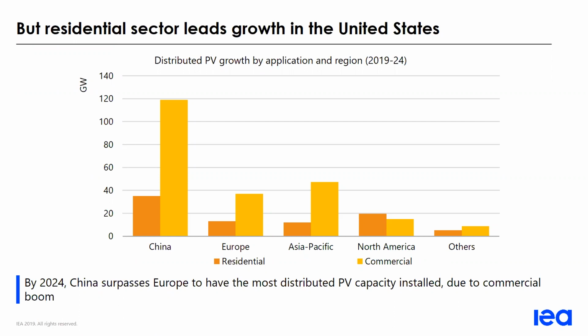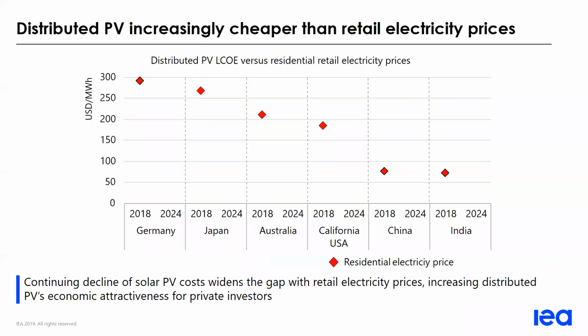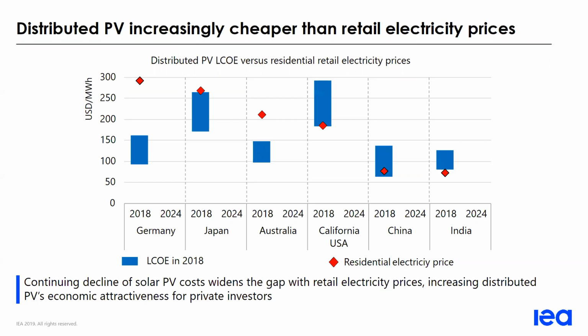And finally, finance has been complex in the US, so that we haven't seen the same growth of business models that make it attractive for commercial businesses to install PV. Okay, so going to the next one, this slide shows you that part of the reason for the growth in distributed PV is because increasingly the levelized cost of energy is low and below the retail price in several markets.